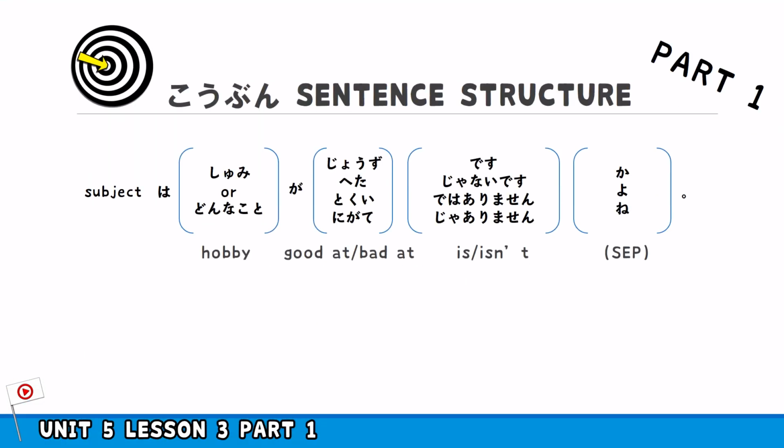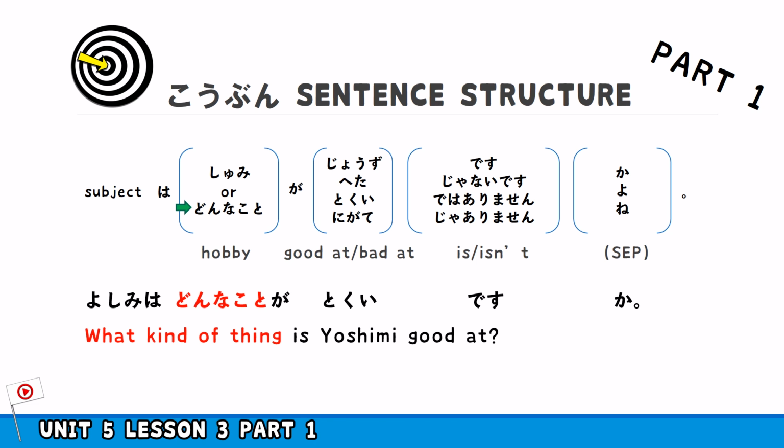Also, we can use this exact same sentence structure to ask someone what they're good at. In this sentence, we just switched out the hobby or skill with the word donna koto. So in this sentence, we are asking, what kind of thing is Yoshimi good at? And we do that by putting Yoshimi in the subject spot with wa, and then saying donna koto ga tokui desu ka? Altogether, Yoshimi wa donna koto ga tokui desu ka?